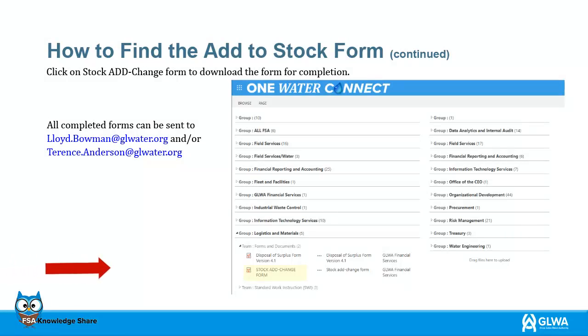Click on the Stock Add Change form to open the document. The completed form should be forwarded to Lloyd Bowman or Terrence Anderson. A link to the form can be found in the comment area below the video.